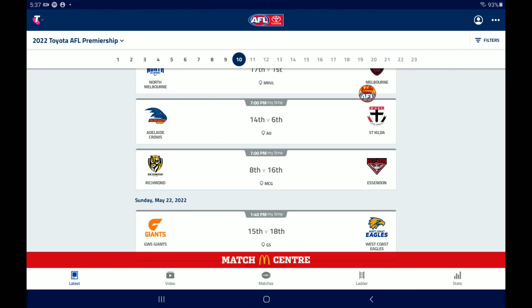3-3 after round 6. Round 7 loss to the Giants was devastating. 8 and 9 were going to be tough. 10 was going to be tough. So they've got some tough fixtures ahead as well.